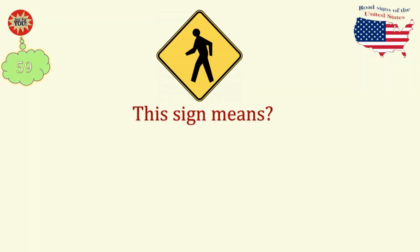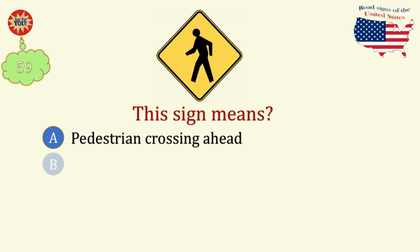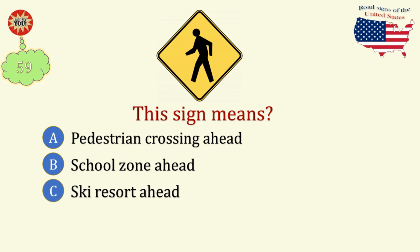This sign means A. Pedestrian crossing ahead. B. School zone ahead. C. Ski resort ahead. D. School crossing ahead.